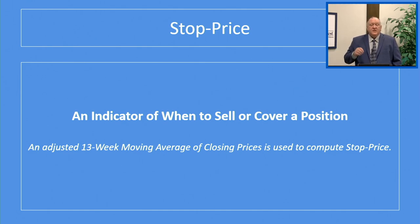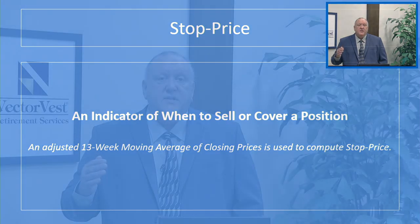We assign a stop price to every stock in the database every day, and it's based on the 13-week moving average of price, but we make an adjustment based on the fundamentals of the stock. Stocks that have strong fundamentals, we move the stop price away from the price action to keep us in longer, because high VST stocks, stocks with good fundamentals, tend to be resilient to market pullbacks, so we want to give them more room to breathe. However, stocks that have weak fundamentals will have the stop price adjusted closer to the price action, to be more sensitive to the adverse move and get us out faster.